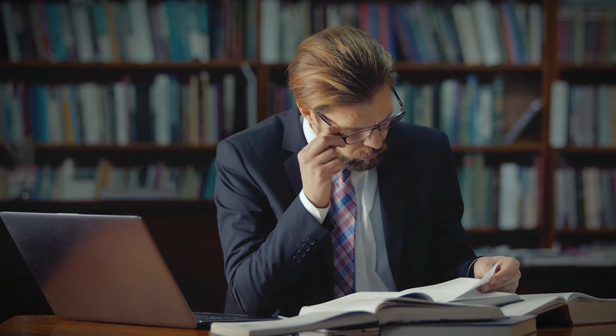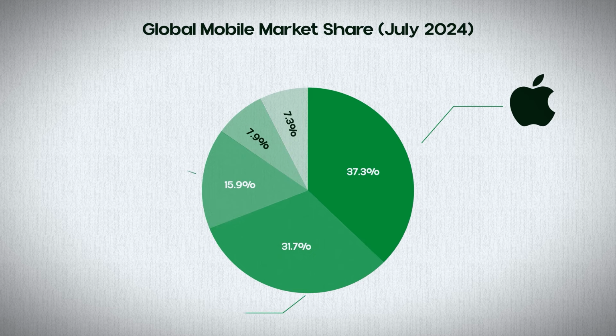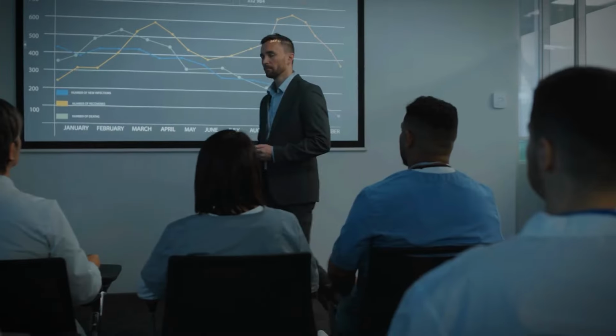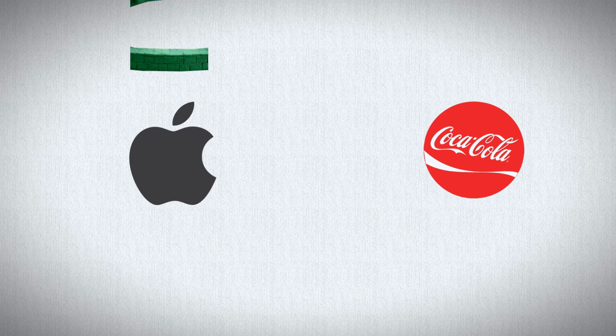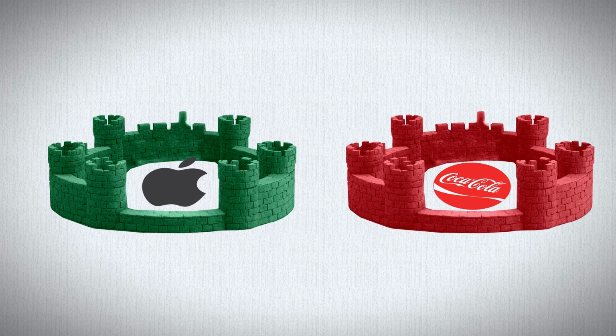The cornerstone of any great investment is understanding the company's competitive advantage. A competitive advantage is the unique factor that allows a company to outperform its rivals. It's the secret ingredient that keeps competitors at bay and ensures the business's survival and growth over the long haul. Think of brands like Apple or Coca-Cola. Both have built moats around their businesses, making it incredibly difficult for newcomers to topple their success.